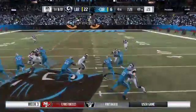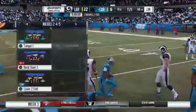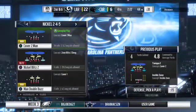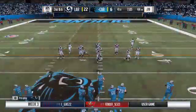They'll run it now out of the gun. And able to push his way forward here for a good little gain. Yeah, give him 4 yards there. It'll be 2nd and 6. Tough running there. That's a hard-earned 4 yards. Yeah, those are the unsung kind of runs. They don't fill up the stat sheet, but they do set you up in good position on 2nd down.